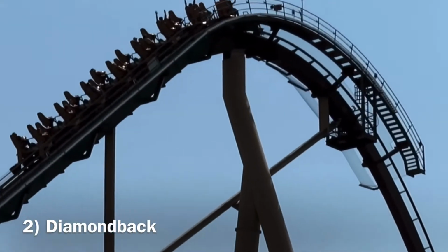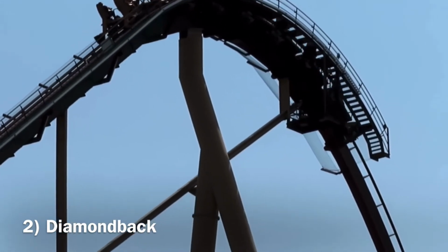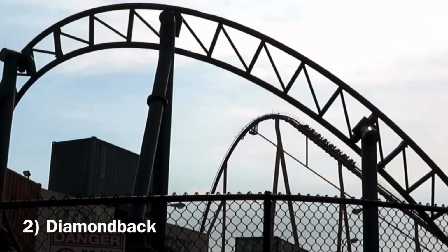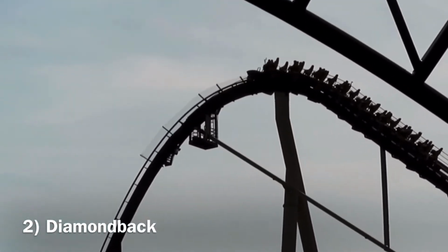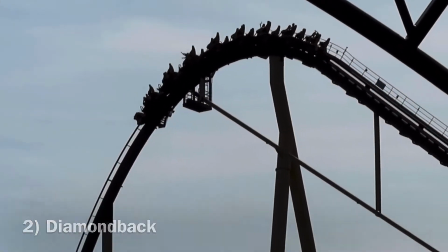And the drop into it, you get some nice floater in the back. It's really photogenic, and it's just a really long ride. I love how it goes through the woods. Amazing night ride on this. Just amazing sustained floater airtime. Pretty strong too. And it's just really good, and definitely one of the best B&M Hypers out there.